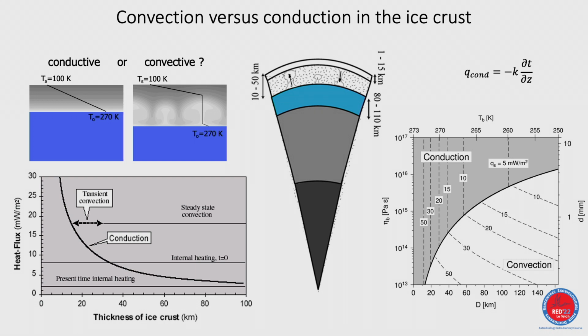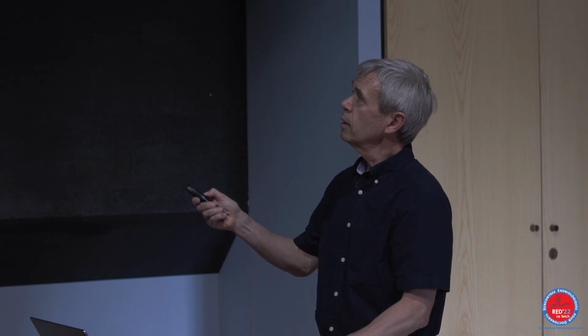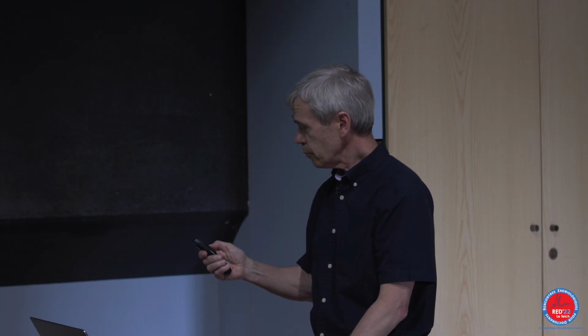Now, if you have a viscosity which is less than 10^15 Pascal second, at 60 kilometers, you can extract between 20 and 30 milliwatt per square meter by convection. And you can see that convection is much less dependent on the thickness. So it makes a big difference, because if you have convection, then you could freeze out the ocean. If you can release enough heat from the interior, then you are going to freeze out the ocean.